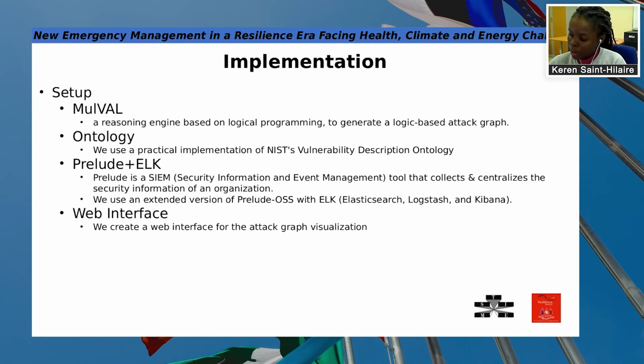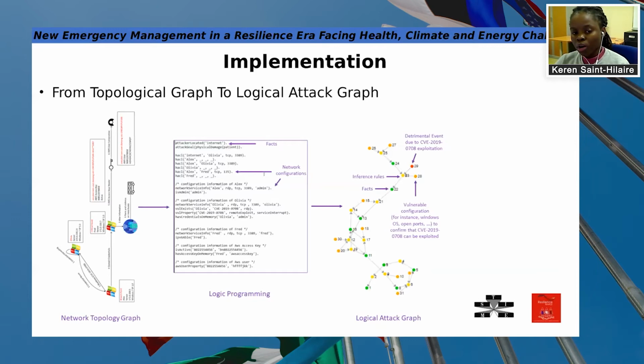So the logic programming allows users to go from the topological graph to the logical attack graph. A topological graph only contains the different connections between the different assets of the network, but it does not give information about the different actions that the attacker will take in order to reach the goal. So this is the advantage of using a logical attack graph, because a logical attack graph shows all the paths that the attacker can take. The actions in the logical attack graph are represented by the nodes in green. So in this case, we see that there are a lot of actions that the attacker has to take in order to reach the goal.